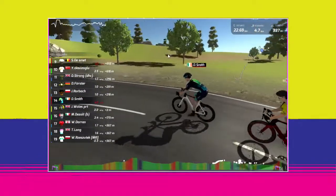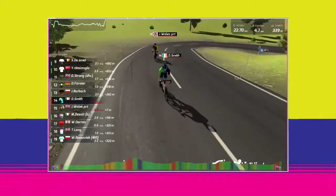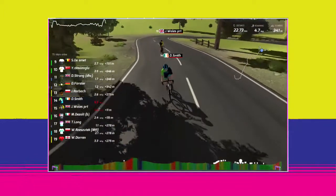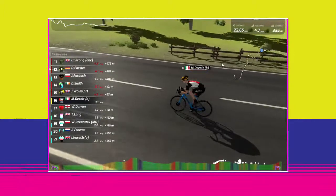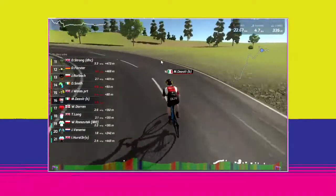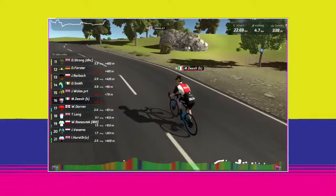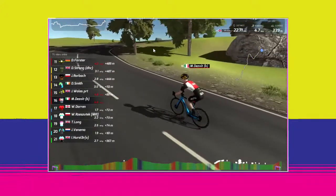Then we've Smith and Jonathan Wales. These two have been riding together for a while, although Smith now putting in a bit of an effort and slightly distancing Wales. Result, 16th position. And he was riding with that group of Wales and Smith, but it's been gapped.